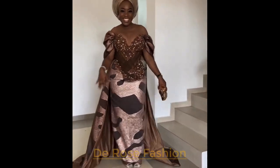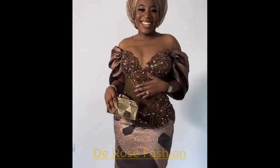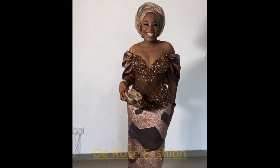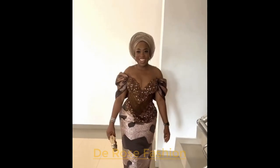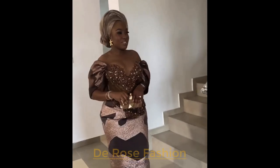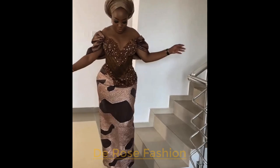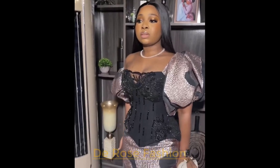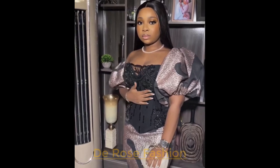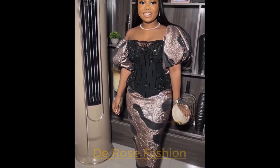Hello guys, welcome to another Ankara style review, and today we're going to be showing you so many beautiful Ankara gown styles, Ankara short gown, long gown, Asoebi style for your next occasion. We know that this is December and this is the season period, and you have a lot of places to go, a lot of occasions, and don't doubt me, you want to look beautiful, you want to look exceptional for all these occasions. This is why we are here, to show you some beautiful and elegant Ankara styles to rock for your next occasion.